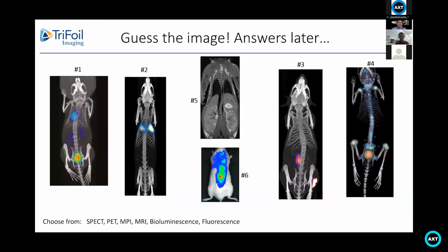So we'll quickly go through this slide, which basically has 6 different image panels here, and what we want you to do is choose from these options below: SPECT, PET, MPI, or magnetic particle imaging, MRI, bioluminescence, and fluorescence. And at the end of the presentation, we'll go over what these answers are. Some of them may be a little bit more obvious than others, but you might have some difficulty because they look very similar. But we'll get back to this and why this is important later too.